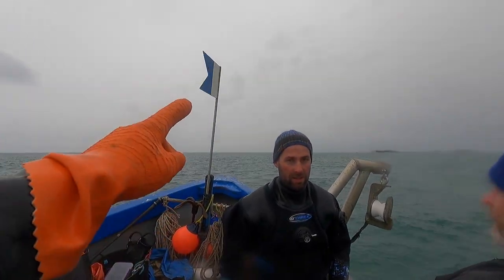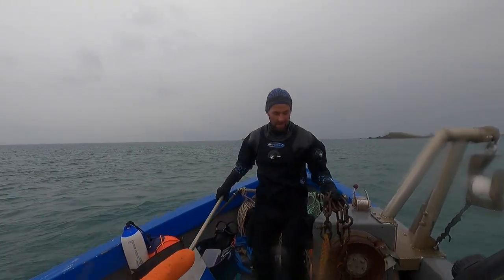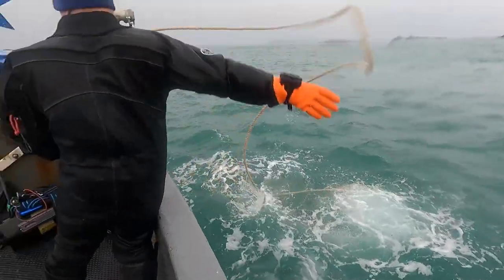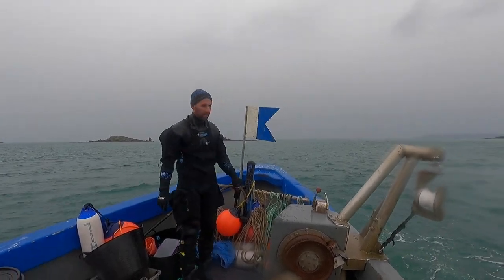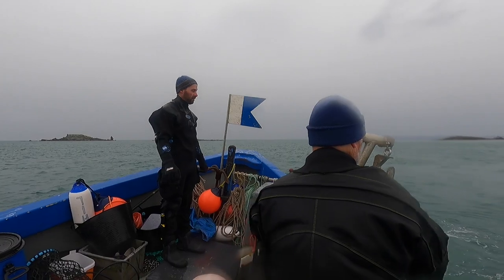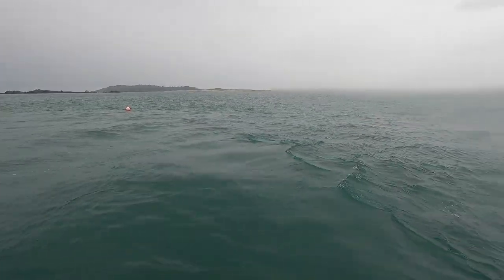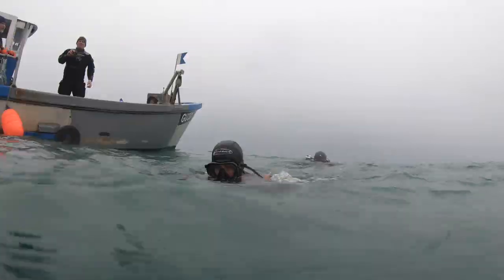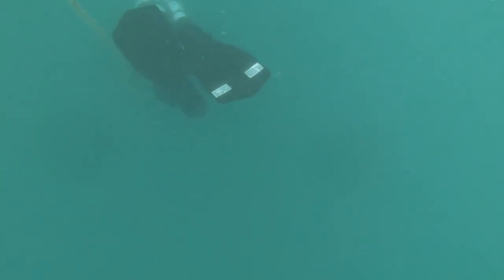And I'm just asking if we could have that flag at half mast, in respect of Prince Philip. And there she goes. That's Molly, just putting it at half mast. Looks like there's quite a lot of rope on the surface there. I'm just waiting for the other two divers to come onto the shot line. That's Molly. There's Phil.